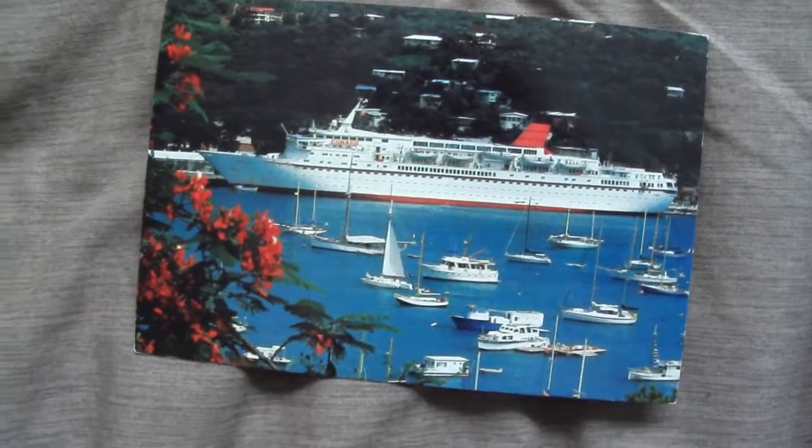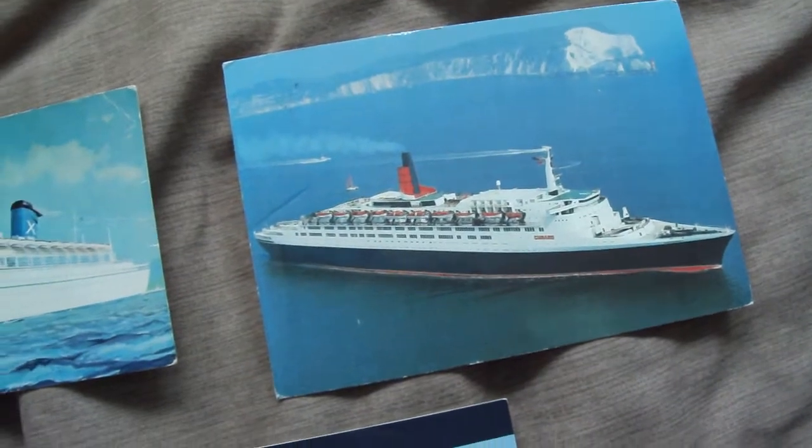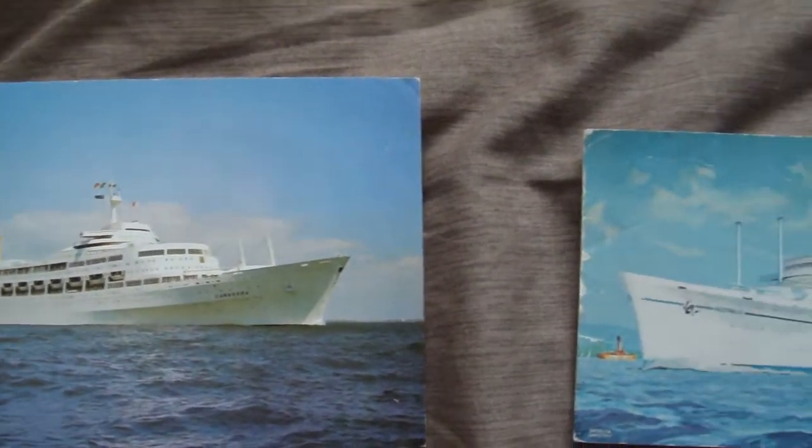I know this one here is from the Scuna Line ship. I don't know what it's called, but the date's around 1980. And I know the QE2 one is 2007. But they're pretty interesting to look at, really. I mean, this is the first time I've actually owned cards like this.